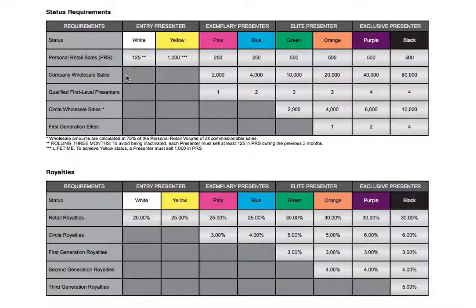We'll go ahead and just go down the line here. With that, you'll get retail royalties. What that means is that at this point, 20% of the purchase will be your commission.